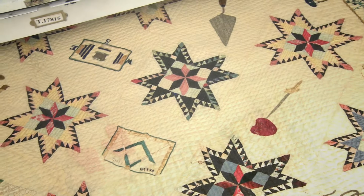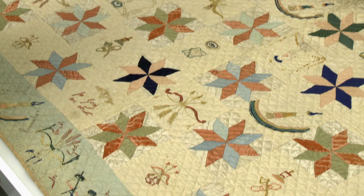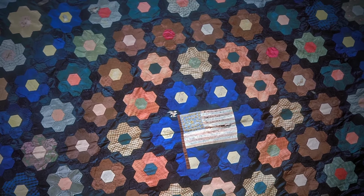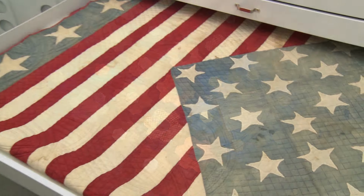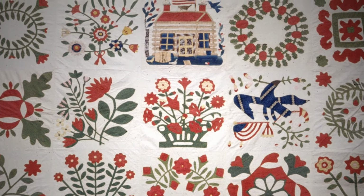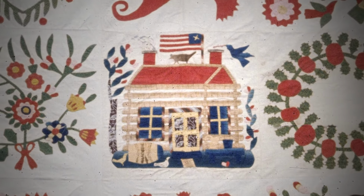One woman made a quilt to celebrate her husband's membership in the Masons, and one to celebrate his membership in the Odd Fellows. The women quilt makers also used their needlework to comment on the political and societal concerns of their times, like this quilt, made by a patriotic woman whose son was a Union soldier. The quilt contains his name and the names of the president and generals under whom he served. Or this one, to show support for William Henry Harrison's presidential bid with his log cabin campaign symbol.